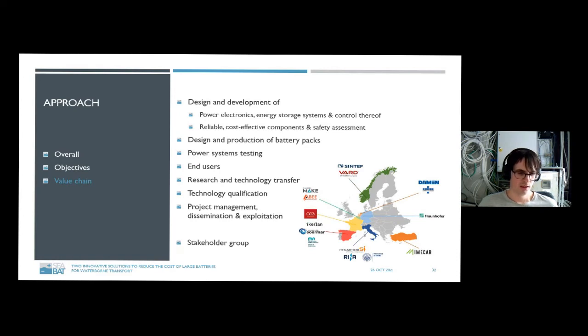So within our project, we have the entire value chain involved to achieve these objectives. So we have Flanders Make, ABEE, Arkelam, and Mondragon University as a partner to design and develop power electronics, energy storage systems, and the controllers required to make them work. We have the Fraunhofer, two groups to design and develop reliable, cost-effective components and to perform a safety assessment. We have IMACAR to design and produce actual battery packs. We have Sintef and SEA to test the power systems.